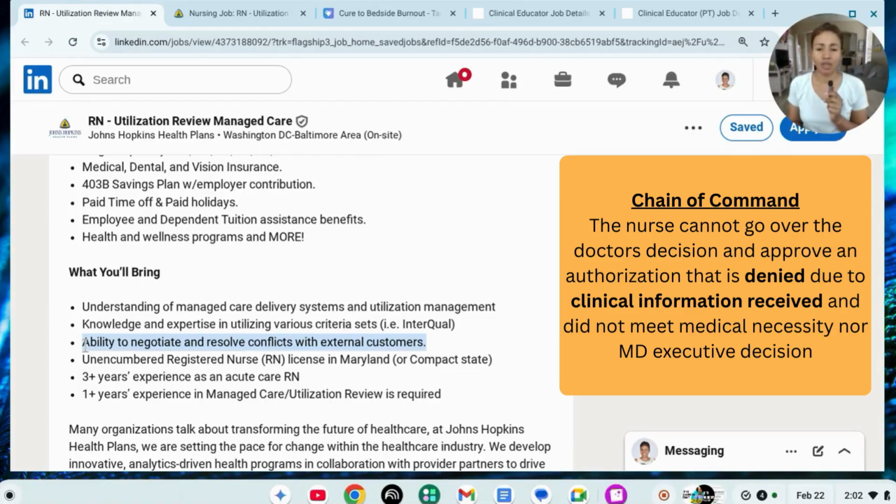So the term I use regarding these conflicts, regarding denials, is the chain of command. Once it goes up the chain of command, and the doctor denies authorization for medical necessity, I, as a nurse, or any nurse in general, cannot go above the doctor's head and reverse the doctor's denial because you don't have an MD license. You're not an MD. You don't have a doctor in your name. You're not a doctor. So basically, the word chain of command is something I use regarding the denial process.